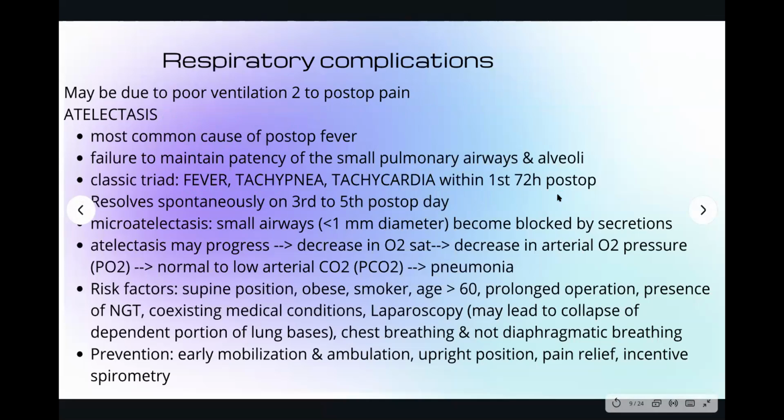So it occurs early post-operatively, and usually it resolves spontaneously on the third to fifth post-operative day. If this is just atelectasis without concomitant bacterial infection, then there's no need for antibiotics. There's also something called microatelectasis, wherein the small airways, which are less than 1 millimeter in diameter, become blocked by secretions. And the atelectasis can progress.